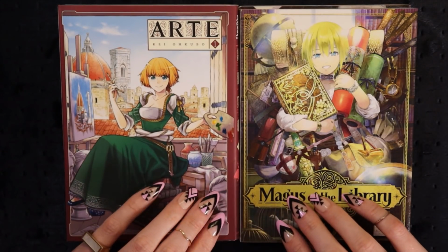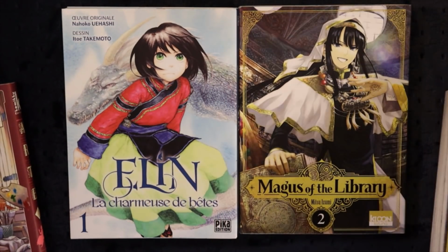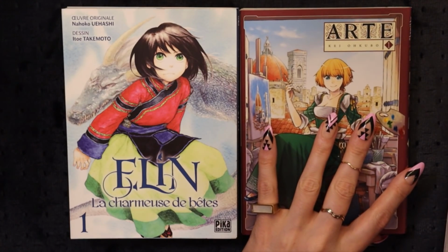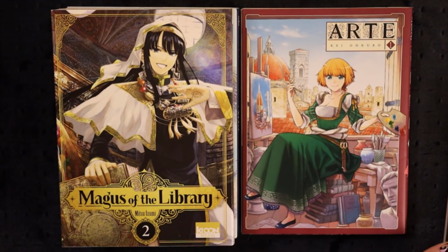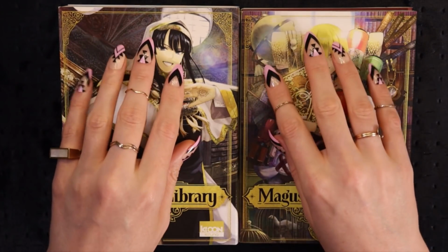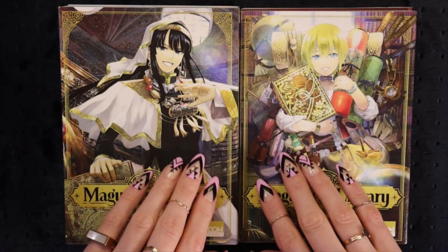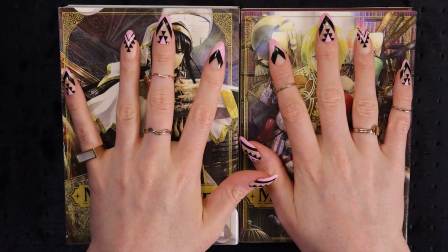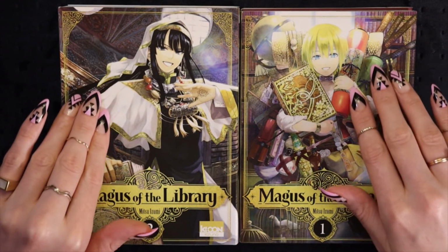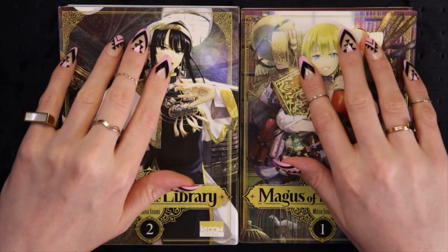Okay, so I am gonna leave this video here for this evening, and what I'm gonna do is I'm just gonna pop these 1 and 2 like this, because I quite like the texture of these covers. Okay, so the last manga, the last 4 that I got, will be over on Patreon. So I'm gonna leave this video here for this evening.